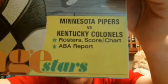But here it is. This is an old program for the Minnesota Pipers, which is an ABA team. And this brochure is from 68, 69. And it's just super cool. Look at this. Some old advertisements for local Minnesota businesses, car advertisements, and some very nice aged smell to it. This particular one is between the Pipers and the Kentucky Colonels. Very, very cool. No rips, no tears, nothing like that.